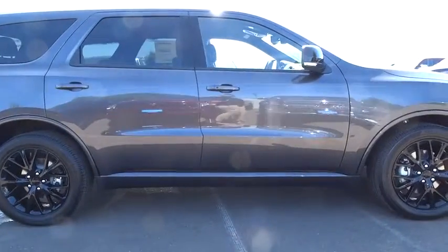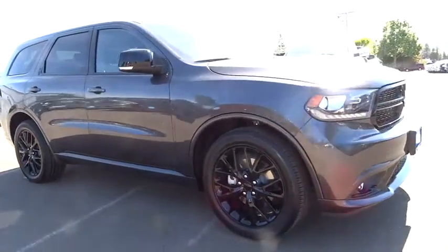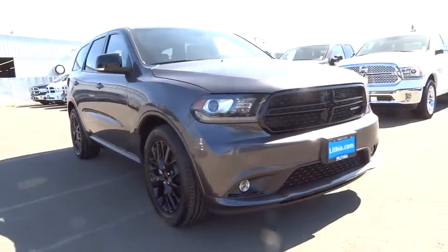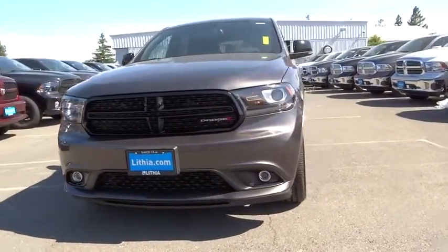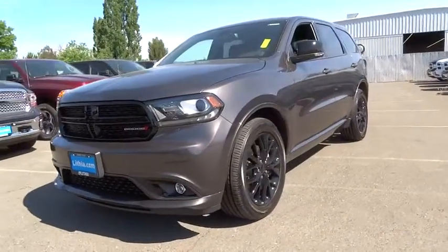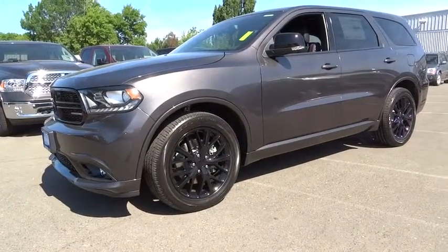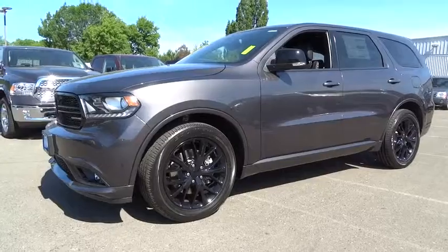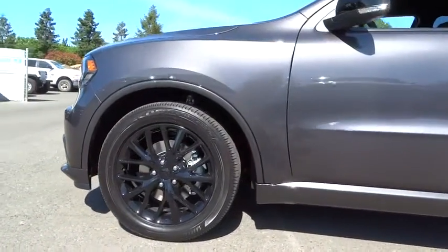Third row seat, remote engine start, all-wheel drive, backup camera, power passenger seat, navigation system, power liftgate, keyless entry, leather-wrapped steering wheel, power steering, driver lumbar, adjustable steering wheel, front floor mats, four-wheel disc brakes, cruise control, ABS four-wheel, auto-off headlights, universal garage door opener, AM/FM stereo radio.